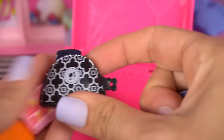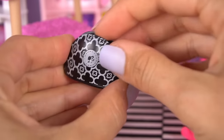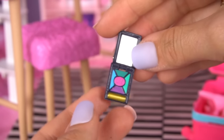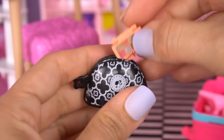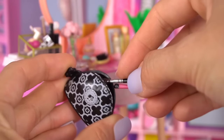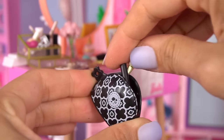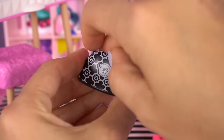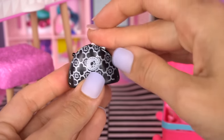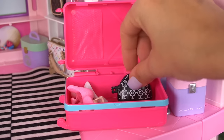Now it's time to pack my toiletries and my makeup. I have all my bags here. Okay, in my makeup bag, I'm gonna put my foundation, some eyeshadow, some more makeup, some more eyeshadows, some makeup brushes, mascara and eyeliner, my makeup sponge, eyelash curler, and my favorite lipsticks. Place my makeup in my bag.